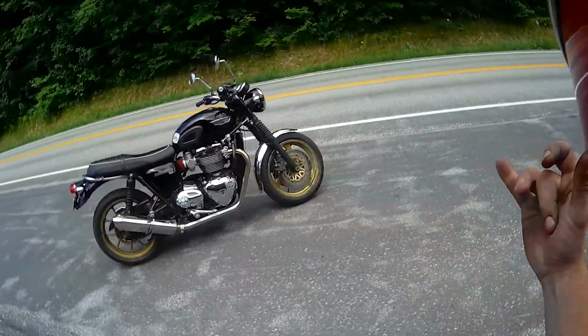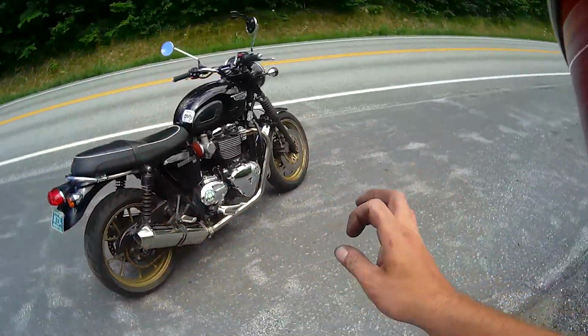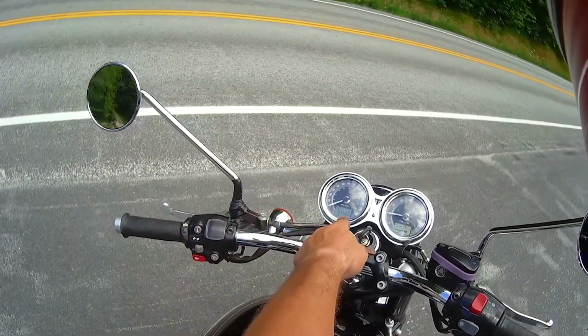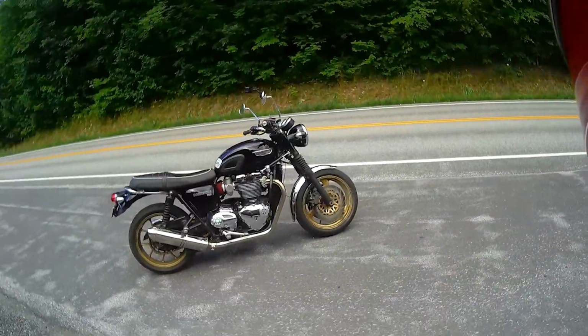Morning, Jets here, and today I have something exciting for you. I did some work, never mind my hands, a little work on the Triumph Bonneville T120. She's currently at 65,466 miles, not too shabby.